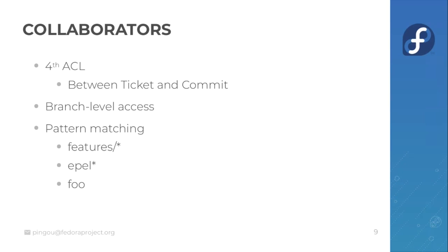Commit gives you commit access to the main Git repository, the sources, as well as access to the private tickets, because it's expected that if you can fix the code, then you can access the private tickets. And then admins have access to all the features, to all the settings as well. So we've added a fourth level here, which is called collaborators, that sits between tickets and commit. And basically, it gives you a mix.